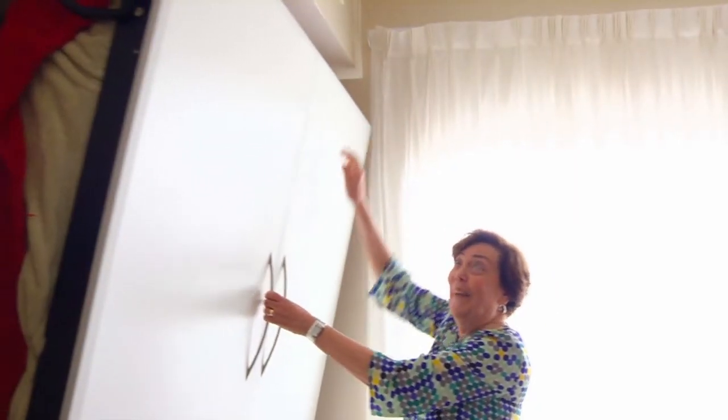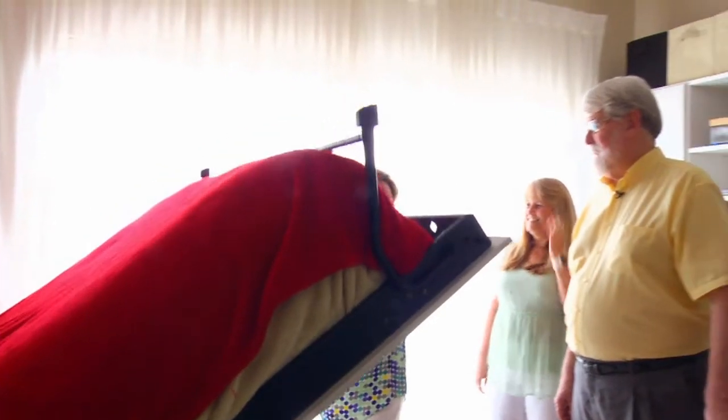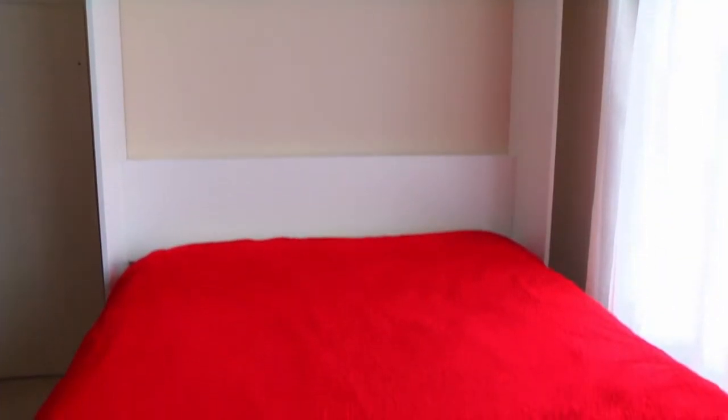Here we go. Will it fall on you? No, no. Did you see how easy it is? Look at this. And then you put the leg down. Yeah. It's worked out really nice. That's the beauty of a Murphy bed. You put it away when you don't need it.